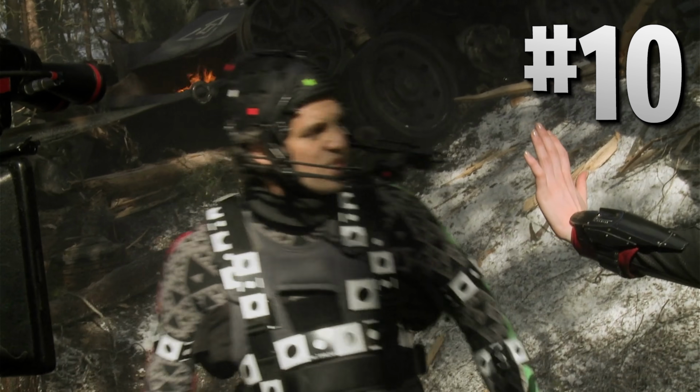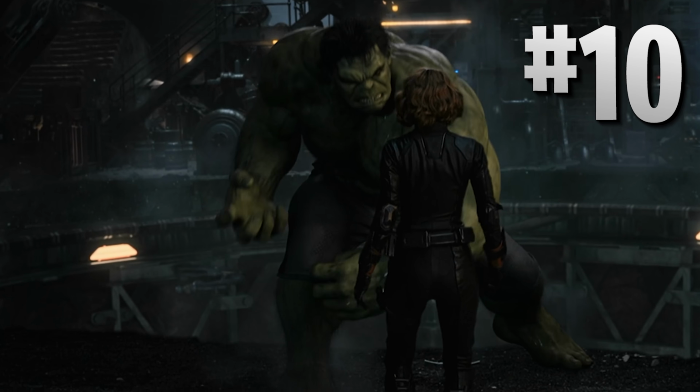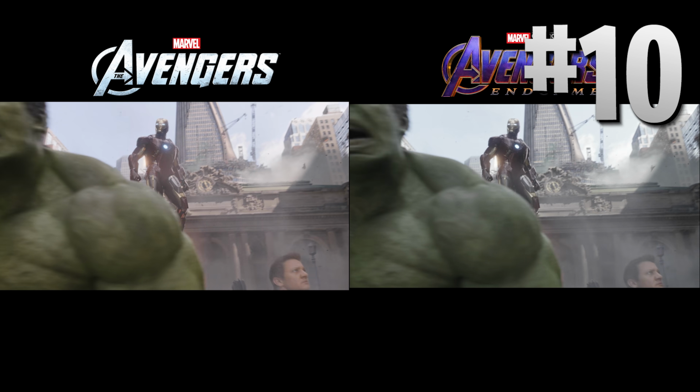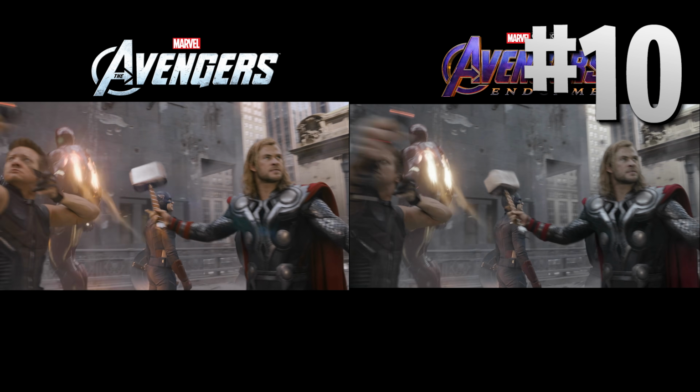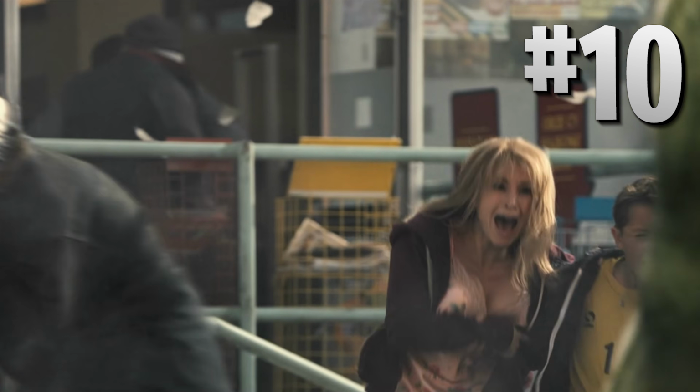And then moving on to the number 10 spot, we have the Hulk from Avengers Age of Ultron. The technology for Hulk in this movie drastically improved from the first Avengers film, but with that, Hulk is also a lot more desaturated in this film than he was in the Avengers, especially in Endgame too. You can really tell when you put the two scenes side by side from the Avengers and in Endgame. I don't know why they did this. Hulk should be bright, vibrant green. That's part of why he's gamma irradiated, and in this film they kind of go away with it, which kind of hurts it in my opinion.